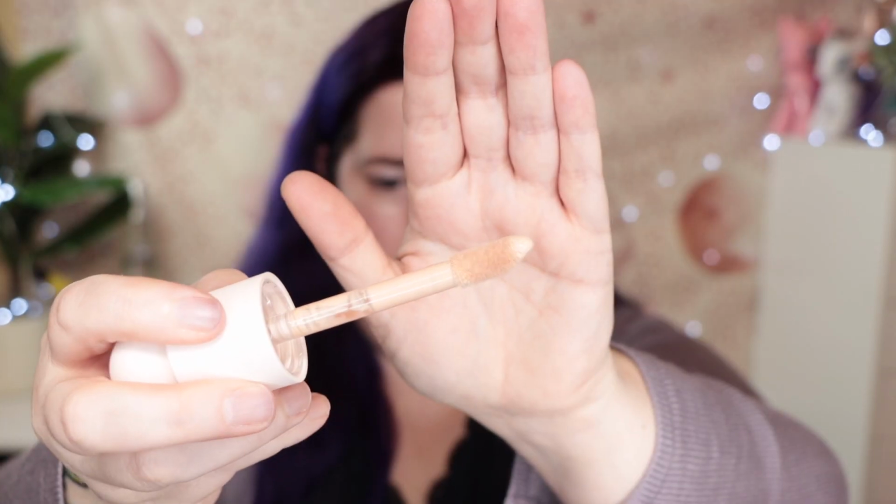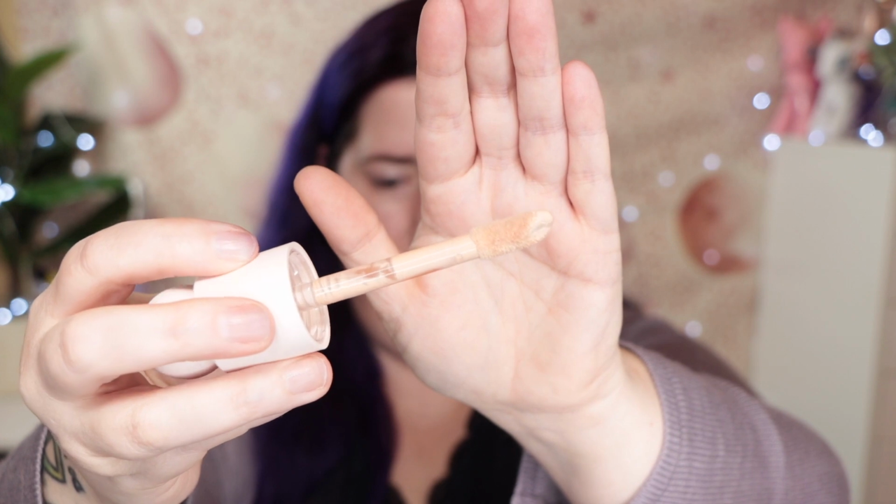I've got a dampened Yensa sponge. We will do this on one side. I have a Yensa brush for the other side. We'll see if this applies better one way or the other. Here is the doe foot.